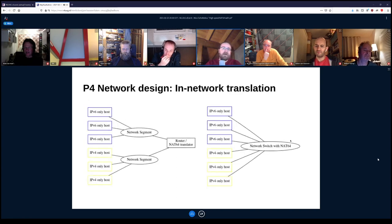Point being, the design here really changes when you have P4-capable equipment in your network. You can do things at the edge. You don't need to go to your core. And I also think that's a really, really nice side effect.